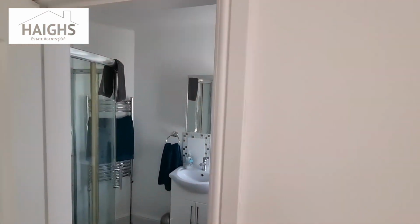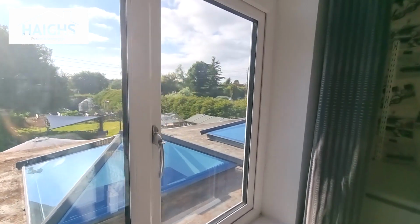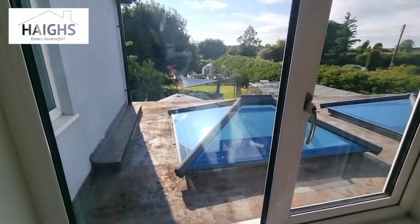And probably worth having a quick glance out the window here, because you get an idea of how secluded the garden is. I know we haven't been in the garden yet, and your patience is amazing. We will be going in the garden in a moment.